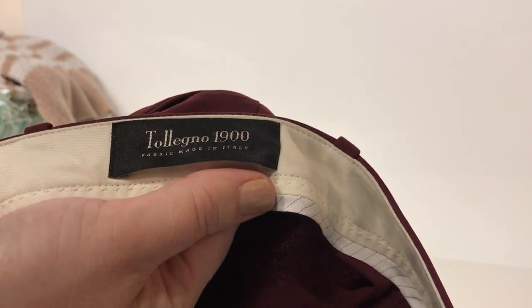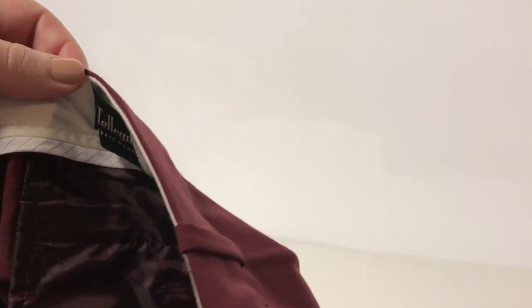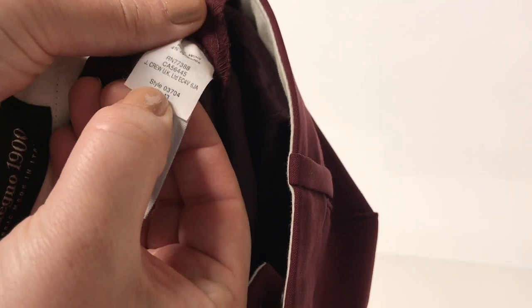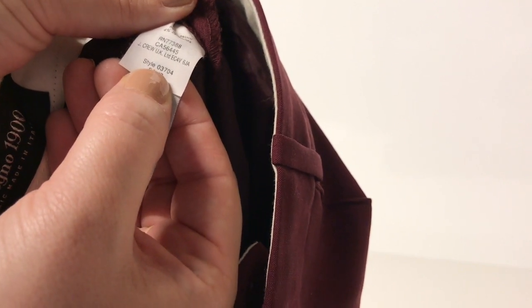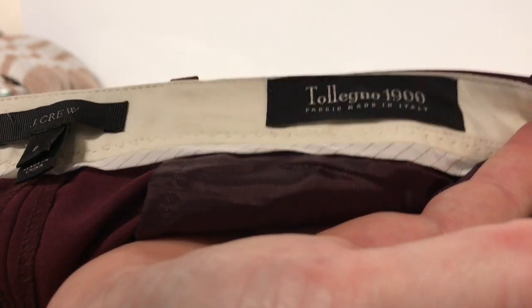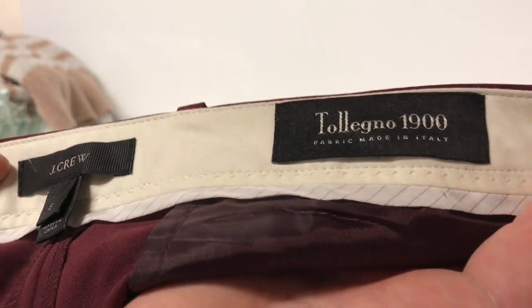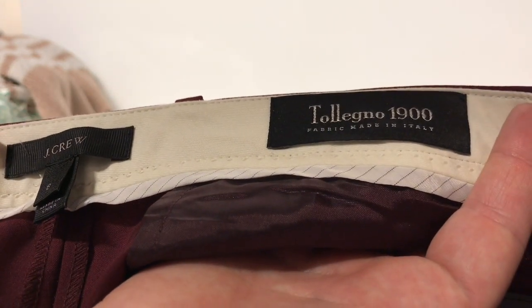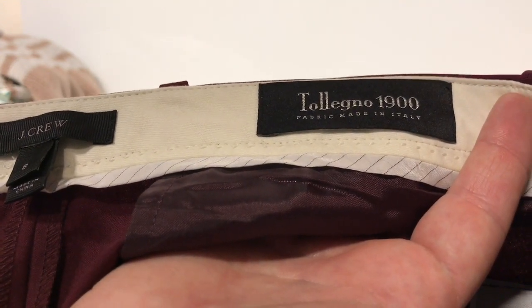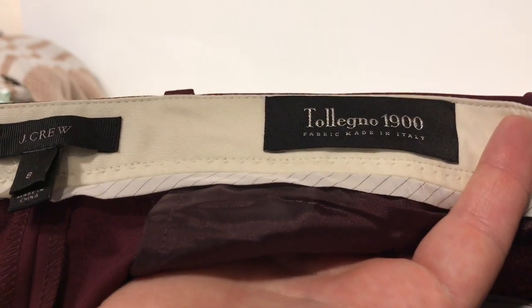Now, I looked up the style number for these, and that can be found on any J.Crew piece. They have the style number right on the tag. There it is. 03704. And when I looked this up, I was able to go on Poshmark and I found that this exact pair sold for $24. However, when I looked at the date, it was in June that they sold. And so obviously I don't want to wait that long to sell my pair. So on eBay, it looks like they're selling pretty regularly for about $30. So this will be going to eBay.